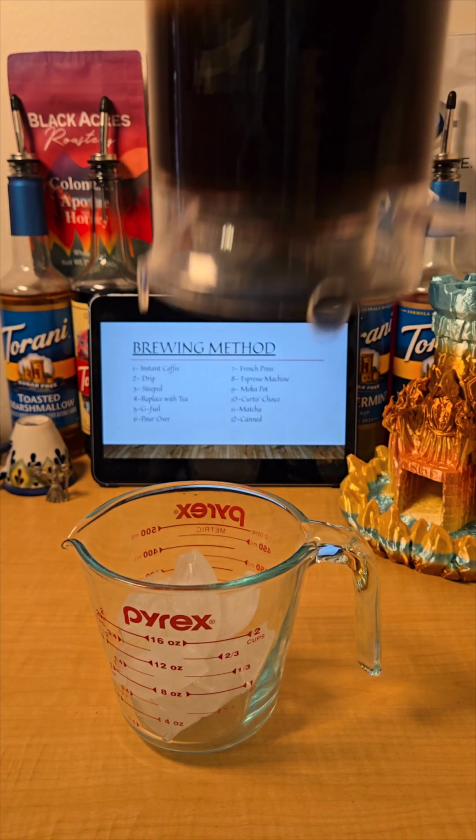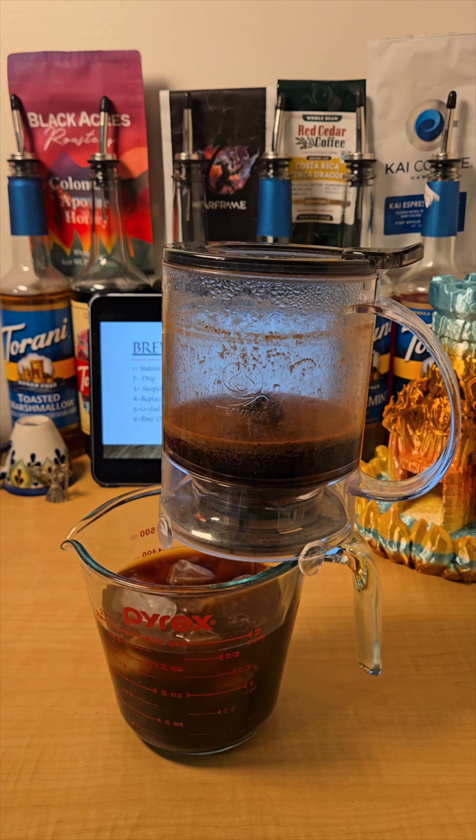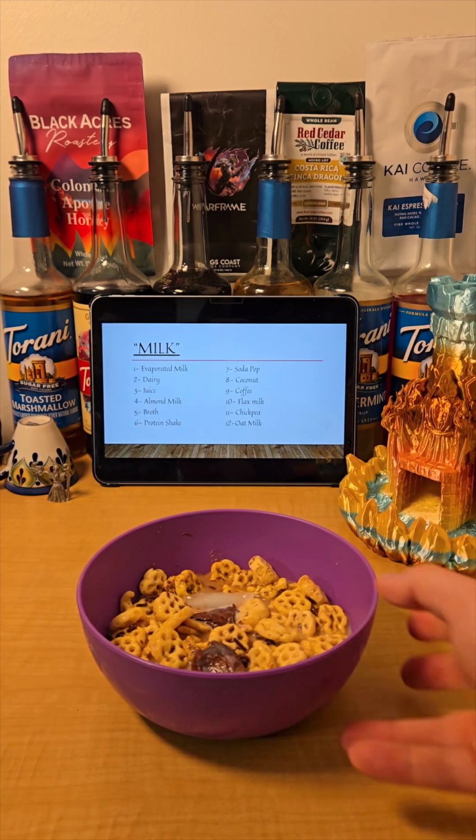Since this is an ice drink, we got about a cup of ice and we're going to pour our coffee right over it to cool it down. Let's put a little bit of our protein shake and a little bit of our coffee right into our cereal, and then let's give this a try. Still technically a coffee, just a very milky one.